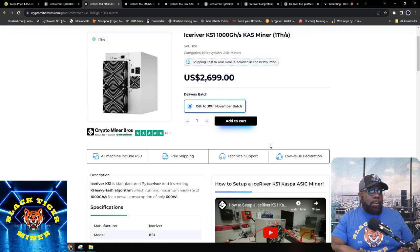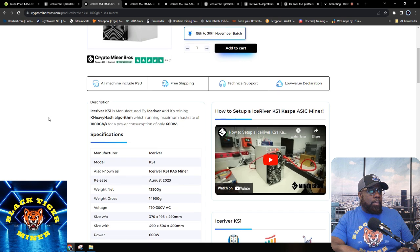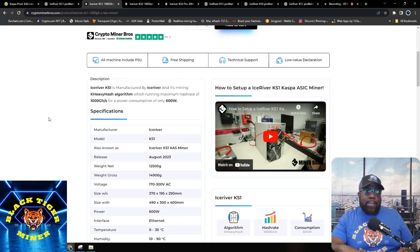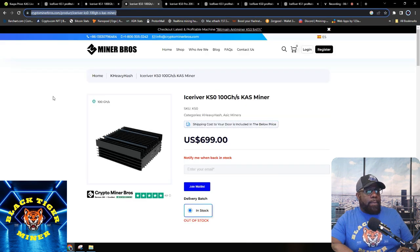So then if we look here, Mining Pro has it at 2,696. So let me know in your comments, what do you think would be the best option here? Remember, Kaspa, Kaspa, Kaspa. And it says here, there's some of the specs. Power is 600 watts for the KS1. And for the KS0, which is 100 gigs, it's $699. And I did find them somewhere else, but I don't want you to look for the cheapest price and not get what you wanted.